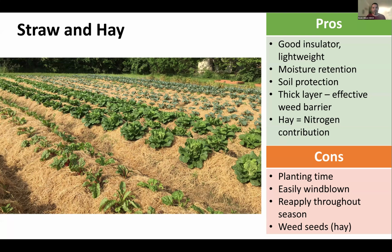Yeah, I'm not sure I need to say anything there other than you're doing a lot of upfront labor with this straw, and for example, this is newspaper and straw. So maybe it's more for a long season crop, not necessarily a spinach seed that you're going to be harvesting in 30 days.